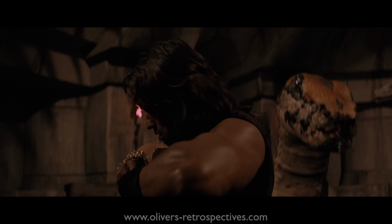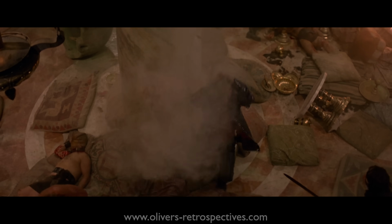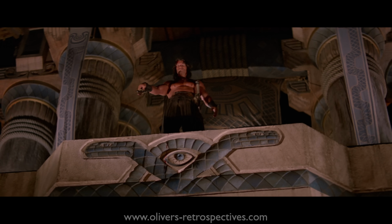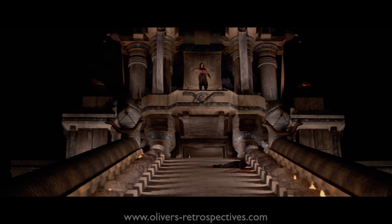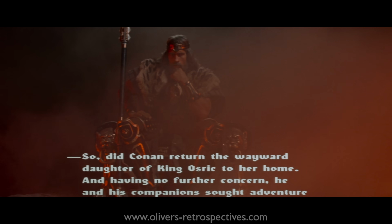This new edition includes 3 cuts of Conan the Barbarian, the theatrical cut which was shown in US theatres with a runtime of 127 minutes, the international cut which is 2 minutes longer and includes an extra scene of the princess during the film's climax, as well as an alternative text crawl and voiceover.